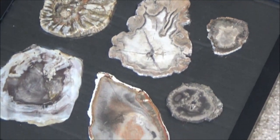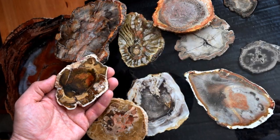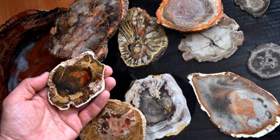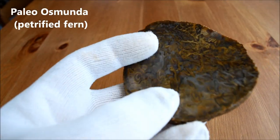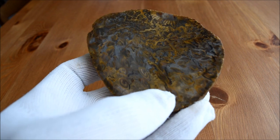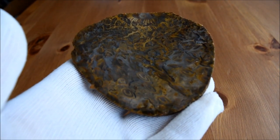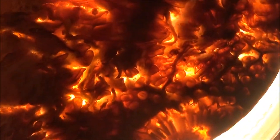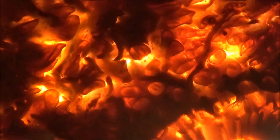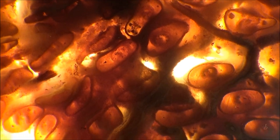Now, let's take a closer look at several pieces of petrified wood that we selected to showcase. They have diverse geographical origins: Madagascar, Brazil, and Australia. The species are araucaria and tree ferns, including the relatively rare Palaeo osmunda. In this particular slab of Palaeo osmunda from Australia, the plant tissues were replaced with semi-transparent silica, helping to make the three-dimensional structures inside the wood visible, especially when the slab is placed in front of a bright light source.